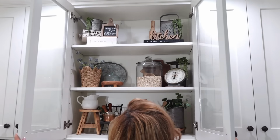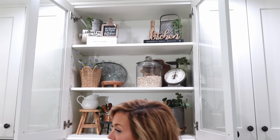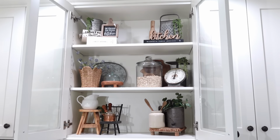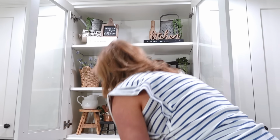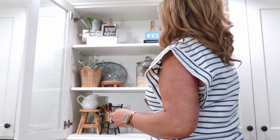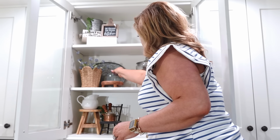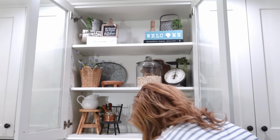Moving over to my kitchen, I'm just going to change up a few items here in my little kitchen hutch. This is such an easy way to bring in whatever seasonal decor I'm adding by just switching out a few little pieces. So one is bringing in this little welcome sign from Hobby Lobby, and I'm also going to add some shells to this little cloche here.